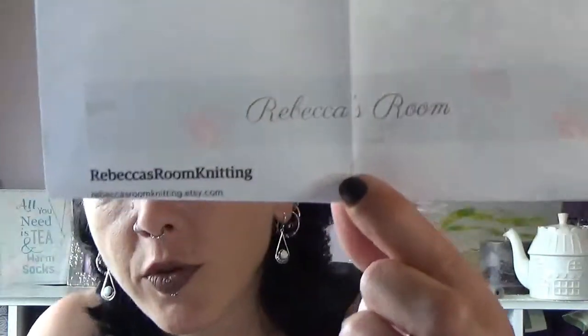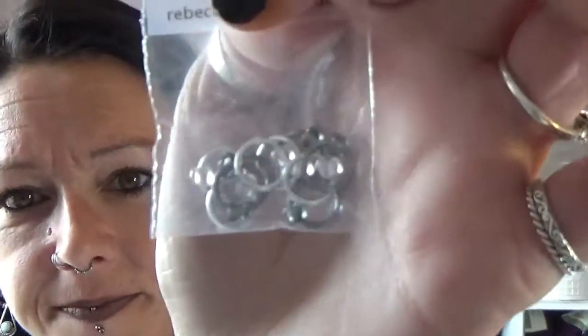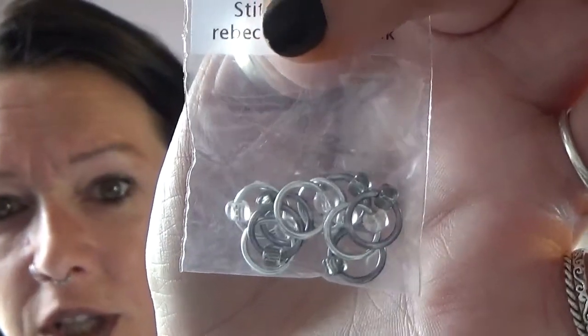So I bought the pattern today, the metal heart pattern, but my outside purchase was from a stitch marker company that I found on Etsy, and she's called Rebecca's Room. It's Rebecca's Room Knitting. There we go. Now Rebecca's really nice, you know, conversing back and forwards and things. So I got 2 sets. I got smoke and mirrors, these beautiful greys and silver ones, and then I just got those in the baggie, and then I got the tin as well for the next ones, and these ones are peony.